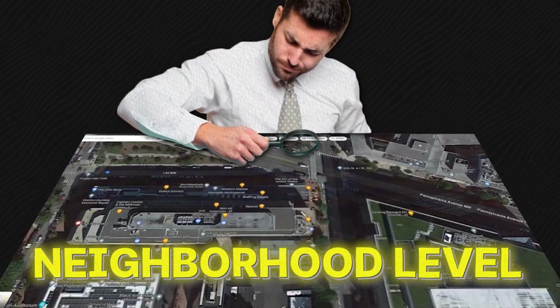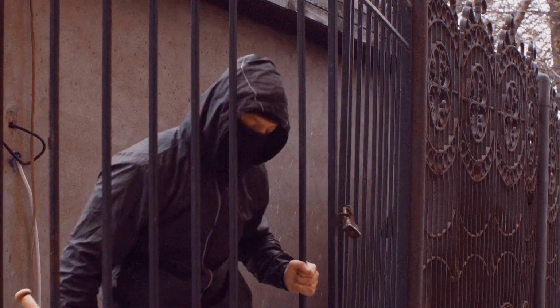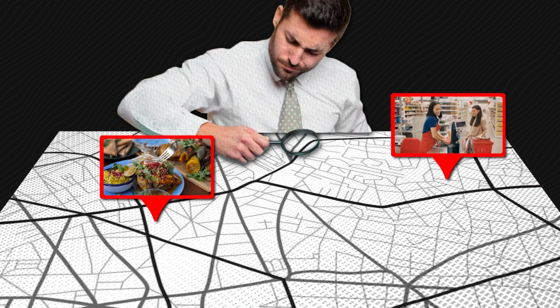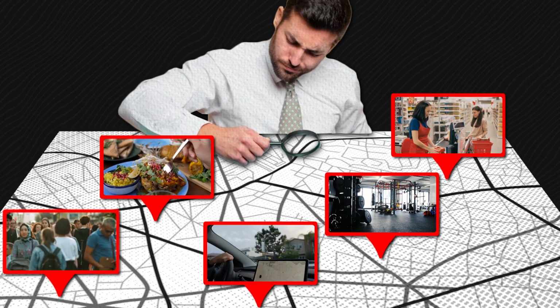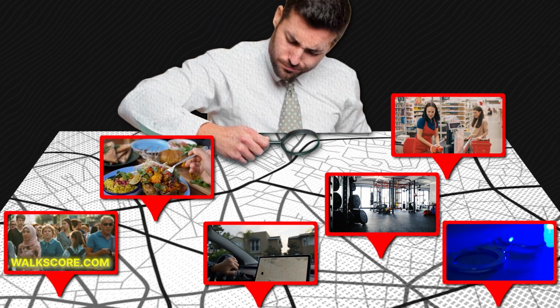And now this is important because part of the area can be more advantageous than others. A bad neighborhood, for example, can really break your chances of getting high occupancy rates. Look for places that have amenities like restaurants, shops, gyms, public transportation, and high walkability scores, which you can find out on walkscore.com. And of course, low crime rate.